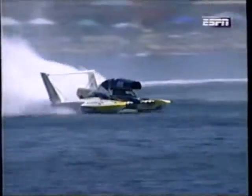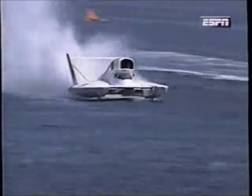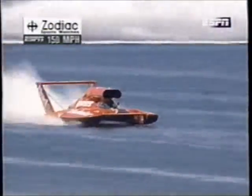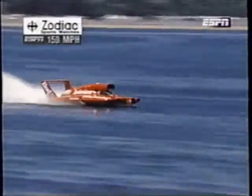Here is Mike Jones and Miss Exide currently running in third place. Here's the 1991 winner, Scott Pierce, in a boat that's relatively new. He is running in second place in the Miss Bonds. As we look at our leader, his Zodiac lap speed, 150 miles an hour for Mark Evans in Miss Budweiser.